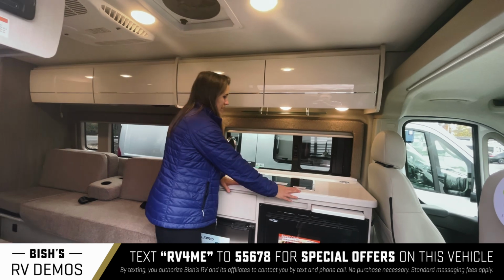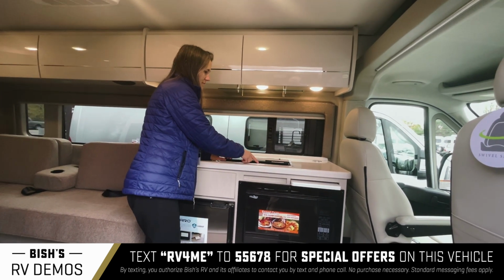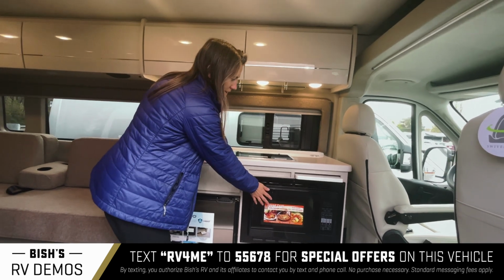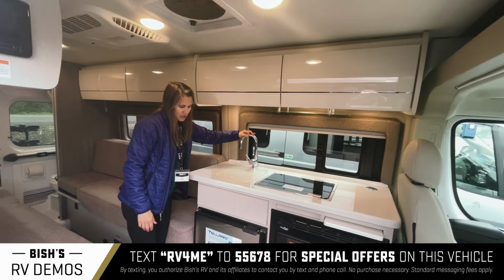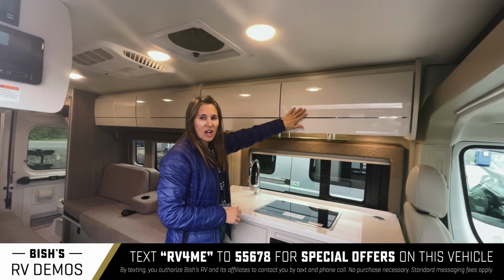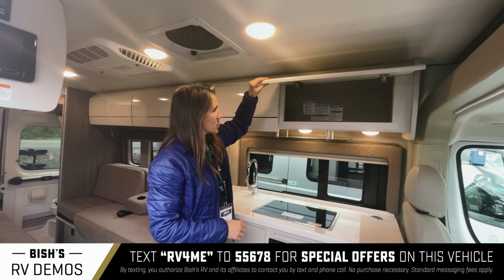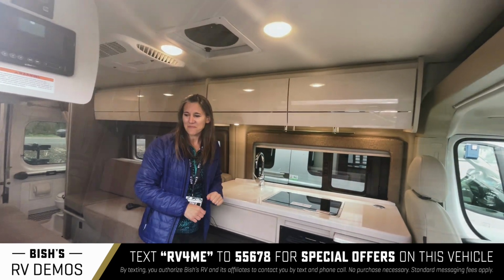So here is our kitchen. You have a 2-burner stove top here. You've got a convection microwave oven and a sink. So this turns, and your fridge. These are actually really nice. The gloss on here is just beautiful. So these come open and then they slide shut quietly.